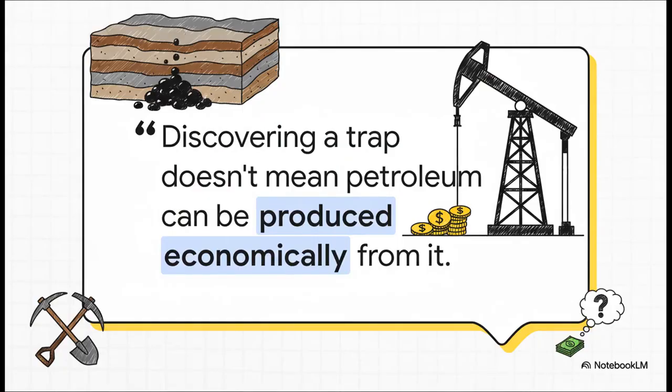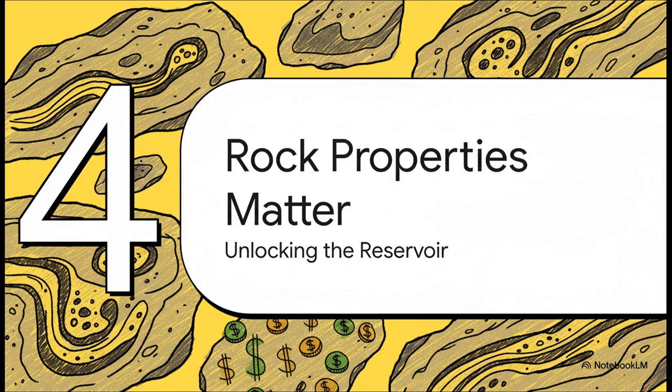And this quote from our source material really just nails it. It says, "Discovering a petroleum trap does not necessarily mean that petroleum can be produced, recovered, economically from it." Finding the oil is just step one. The real billion-dollar question is, can you afford to actually get it out? So what is it that makes a trap worth the effort? What makes it economically viable?